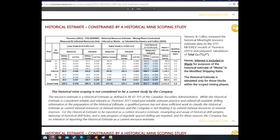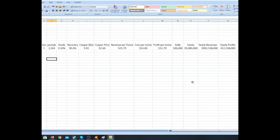If we go back to this historical estimate that we were given and we look at 820 million tons, okay, and if we just look at this number and we go back to this scenario and we look at a yearly production of 35 million, so if we have 820 million divided by 35, it would last about 24 years. Okay, so we know that. Let's go back.